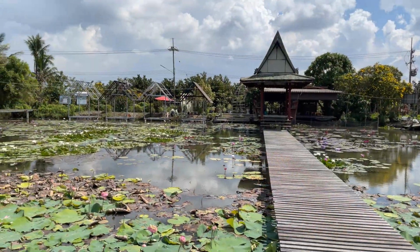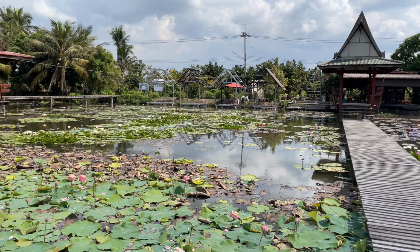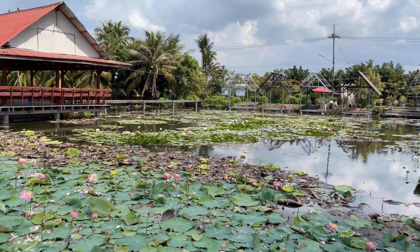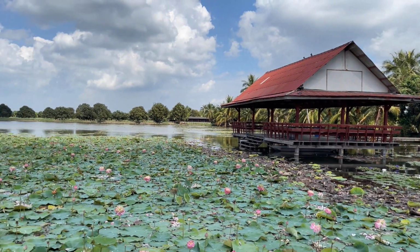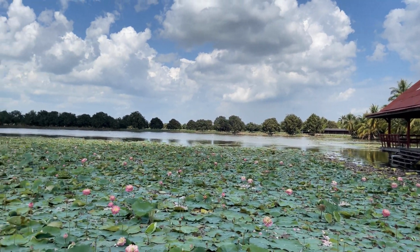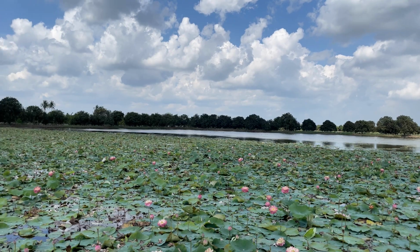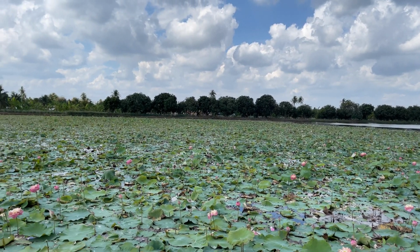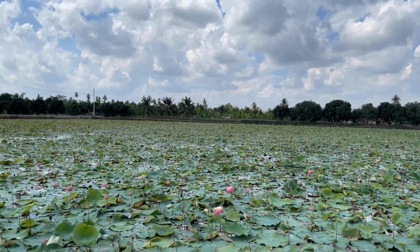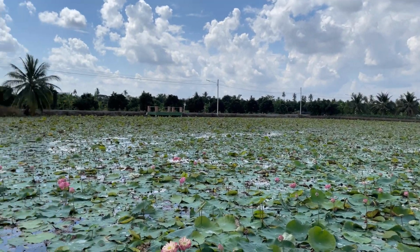Okay, so they dropped us off right here, and we got all these water lilies and lotuses. And they got a whole little field of it, this like huge pond. Really quite nice. You walk out on this old bridge to get out here, and you can see all of them.